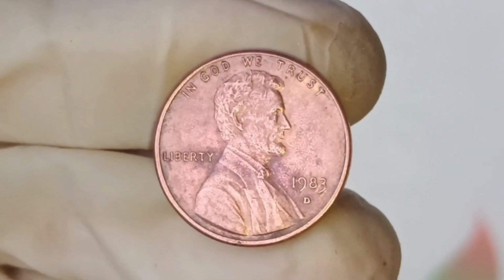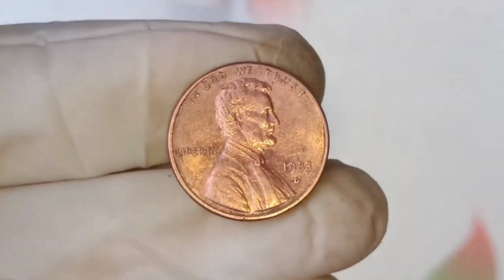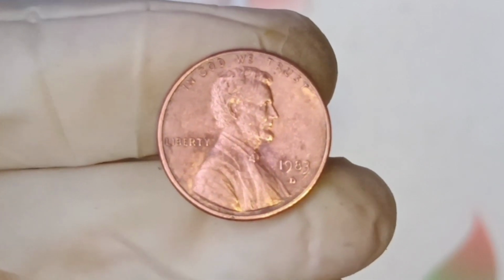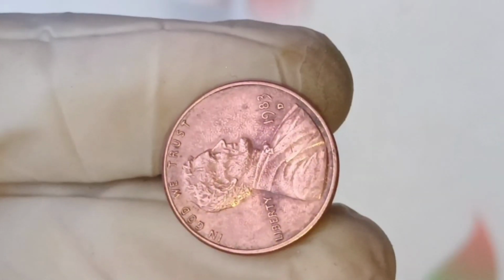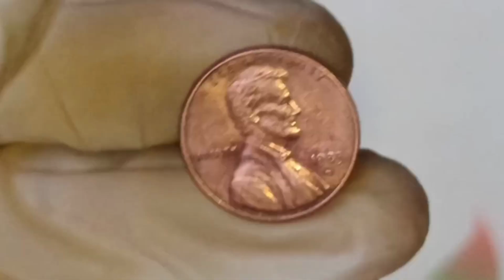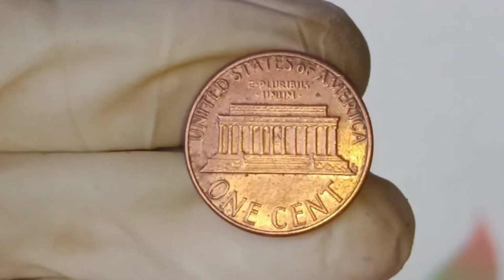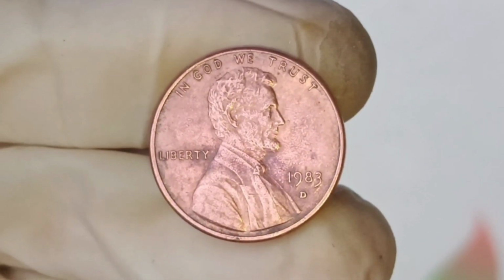The doubling occurred during the hubbing process, when a working die received multiple impressions from a hub, and the misalignment between these impressions created the characteristic doubling effect. The process itself was not new, but the frequency and severity of such errors in 1983 make this coin a standout. Additionally, the 1983 P penny includes other variations that contribute to its astronomical valuation.